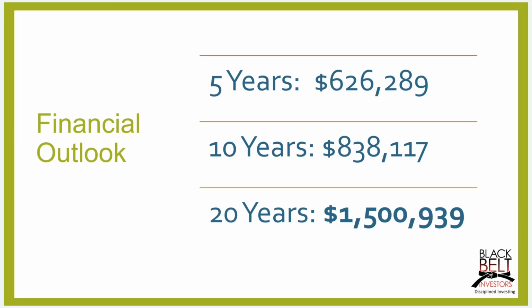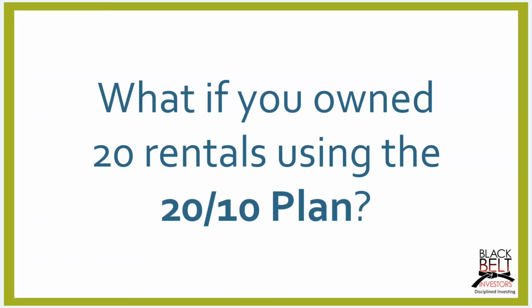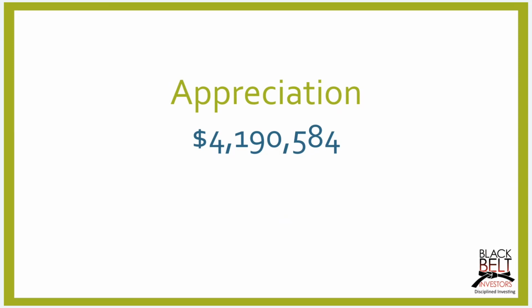And how many are we supposed to buy in the next 10 years? 20. So we can hit that 8.6 mark, right? So the 2010 plan deposits cash in your pocket every month and creates wealth at the same time. So what if you own 20 rentals using the 2010 plan? Think about that for a minute. Think about the numbers I just showed you. If we took 468,000 multiplied by 5, that's $2.3 million. That's 20 properties. But if you hold these over the next 10 years, the appreciation over 10 years becomes almost $4.2 million.